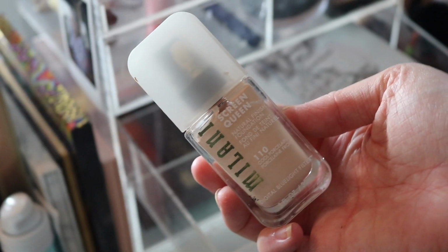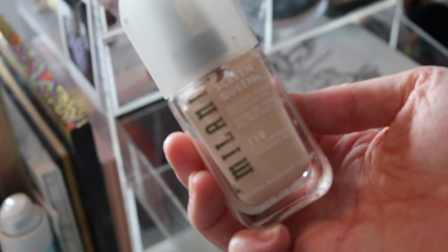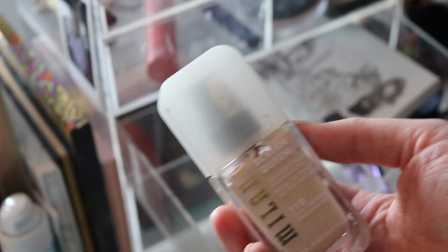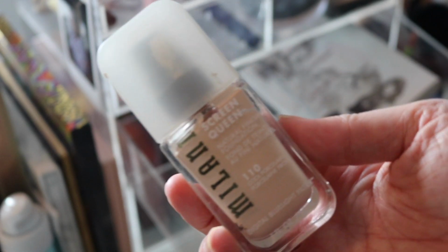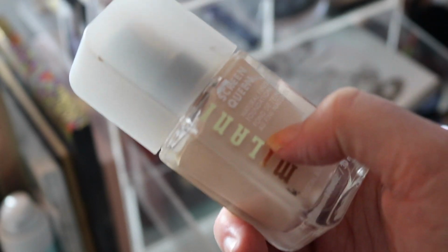And then I'll also be removing this Milani Screen Queen. I think I used this once in the past month, and I didn't love it the day I used it, but again, I only used it once, and I think my skin was having an off month because I didn't end up liking a lot of foundations on my face this month. So I don't necessarily think it was the foundation. I really need to test this some more to get a final opinion on it.